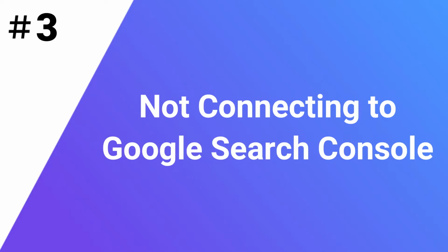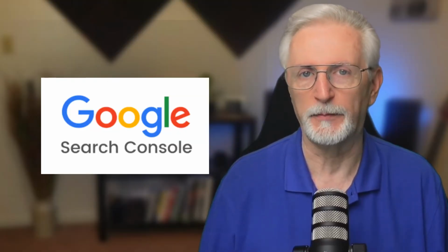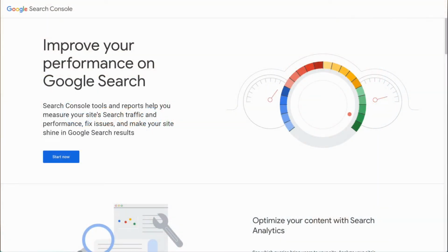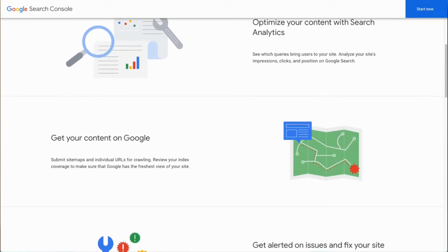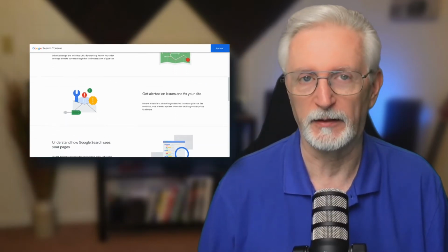Number 3 is not connecting to Google Search Console. Search Console is going to give you a lot of really valuable SEO data and insight. It's free, and you'll be able to access data like your keywords that your site's ranking for, which pages are showing up in search results, site speed issues, and the average search result position for keywords and pages. So it's a really big mistake if you're not using that valuable tool.